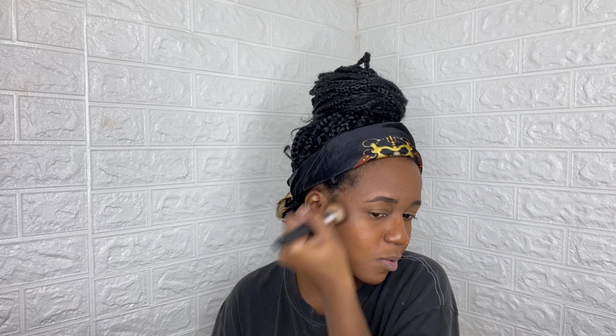I don't like going too far, because when you blend it out, it'll end up going all over the place. Start off with a little bit first. A little bit. Then add a little more aggressive. Blend it up on the sides. So here, blend it up on the sides. I think I'm gonna start using bronzer.